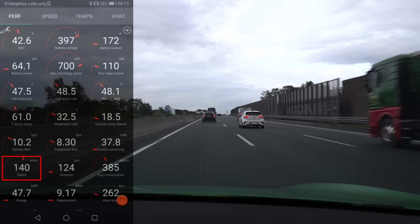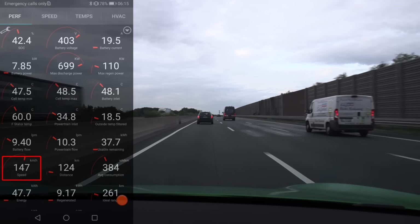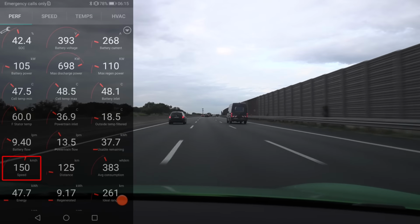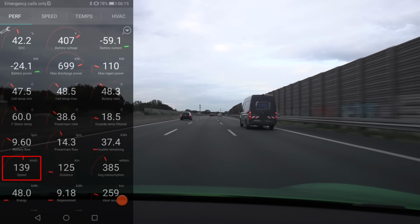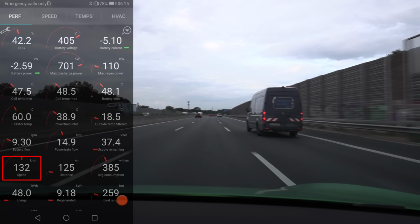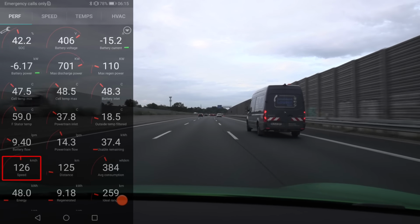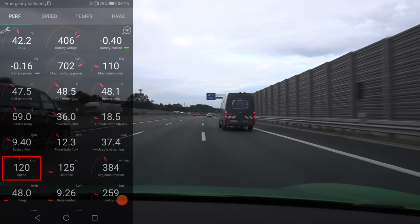And then we are coming to the speed limit soon. Yeah, here. So now we need to slow down. Okay, I'll get over to the middle lane. Slow down here. All right. Okay, I'll go behind this van. He will also exit.